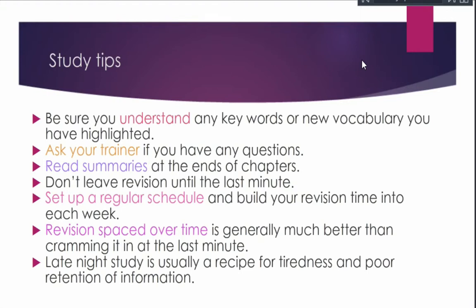It's also over the first weeks or months of your course that you'll start to get an idea of how long it actually takes for you to do the pre-reading. How long does it actually take for you to do any home tasks that the trainer sets, and to then adjust your schedule and build in some study time from there.